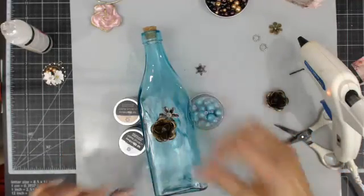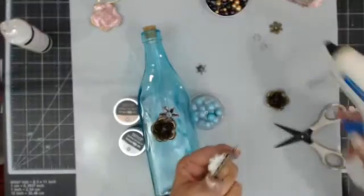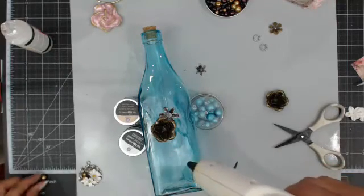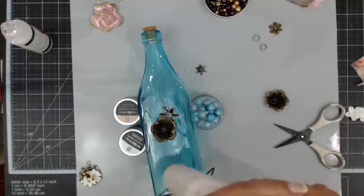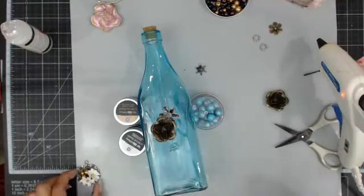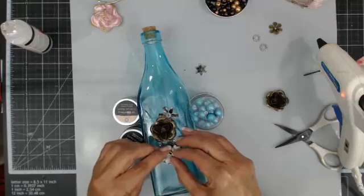Let's build this. Let's go ahead and stick this here. And this you can build any way you want to, any way you want to cluster. Actually, let's do it this way because this isn't dry enough. Like I said, the glossy accents take a little bit to dry. So we'll go straight onto the glass for that. Let's tuck it in. Totally messed that up.